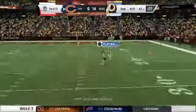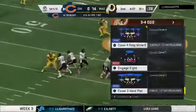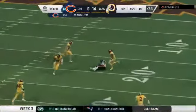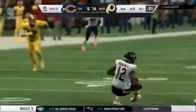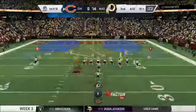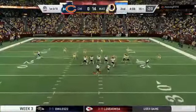He's going to look deep down the field. That's caught inside the 20. Big gains in succession. Last one was over 20. This one over 30. For an offense that has not found the end zone yet, that's a big play. There's the spark right there. The big play that they needed. Now they've got to go ahead and finish this drive and put this ball in the end zone.